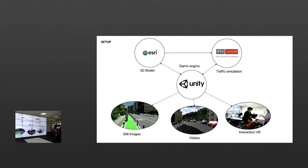Now, how do you set this up? First, you need a 3D model. And in the beginning, we were thinking, well, let's do this procedural, then it's all nice and parametric, and then you can, in a fast-paced environment, come up with new designs, adapt them, and so on. So we decided to go for ESRI CityEngine. But as you know, in CityEngine, everything looks static.